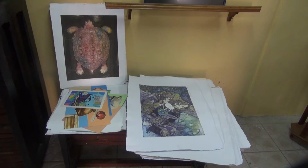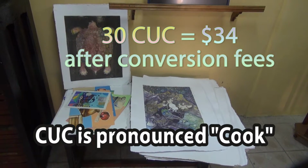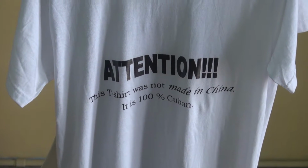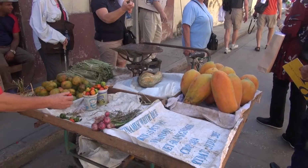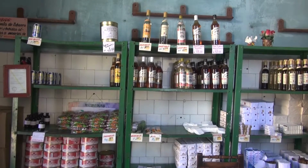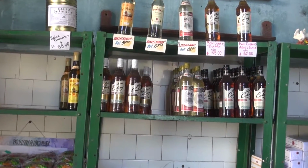And in Cuba, they're now selling goodies at every tourist stop. These cost 30 CUCs. This print shop is a cooperative, part state, part private. This is a fruit stall. This is a peso store, so you can buy these in coops.